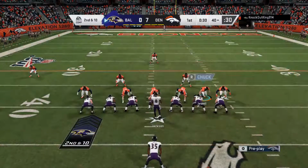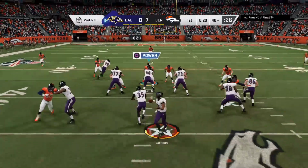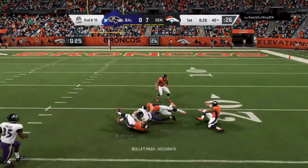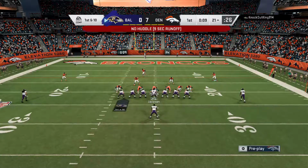So 2nd down and 10. Once again, they'll go from the 40. Check the backer, check the backer. Off the play fake, here's Jackson. That's caught by the former Sooner, Mark Andrews. And this is going to be another 1st down as they'll make the tackle at the Broncos' 21.